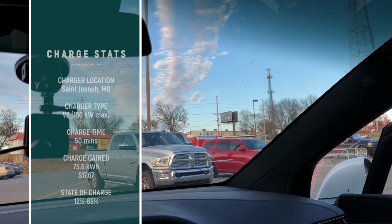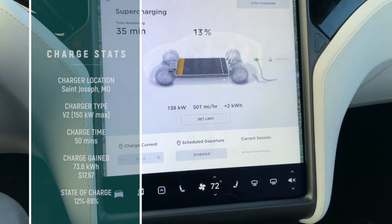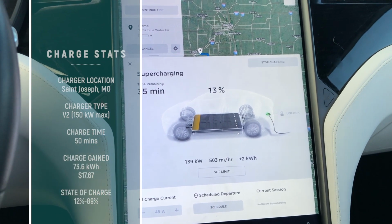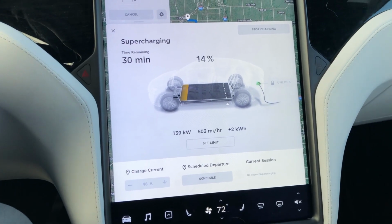It appears like it's grandparents that showed up. Ramping up, getting some good charge. Woohoo! Says 35 minutes. Probably true. Usually it overshoots, but I think that'll be accurate this time.